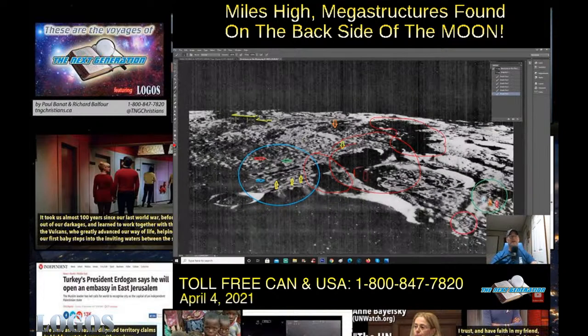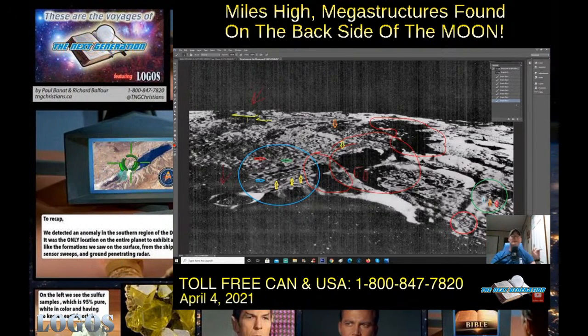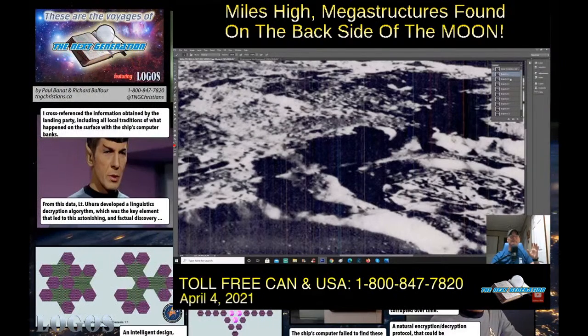Let's go ahead and enhance this. I'm going to show you both the back area, again, this crater here, and these anomalies. Check this out, guys. All right, so this is what I did. You can see it's got a little grain to it, so we put a little blur into it. You can see the difference. I'm going to jockey back and forth. Let's have a look at these right here.